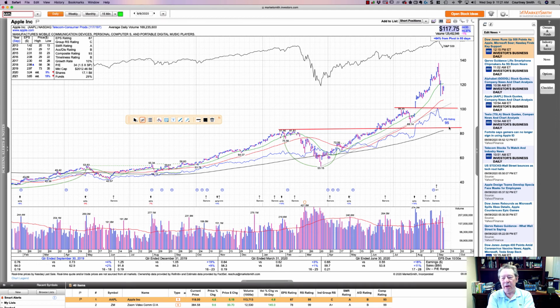I would definitely not be a buyer here. I wouldn't be a holder either. I would be a seller of this stock. Great company, overvalued stock, look to buy back. I wouldn't even look until we get down to 102 before thinking about buying.